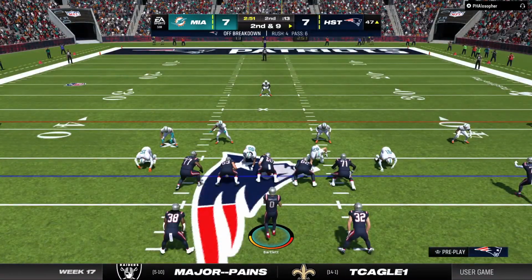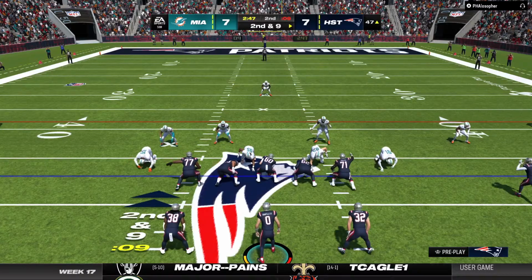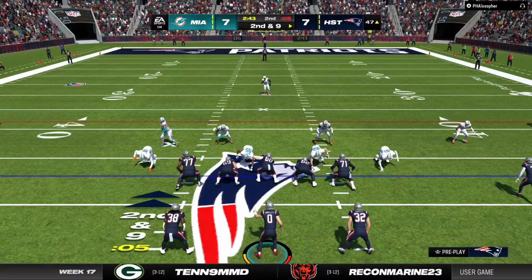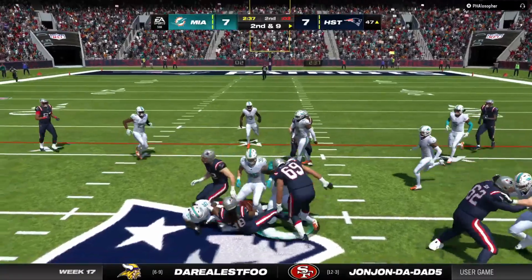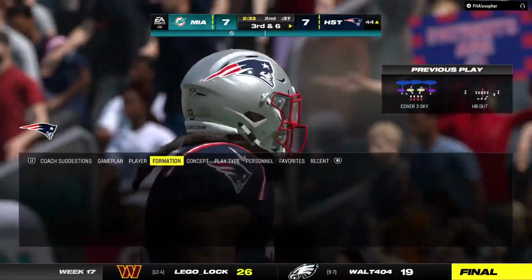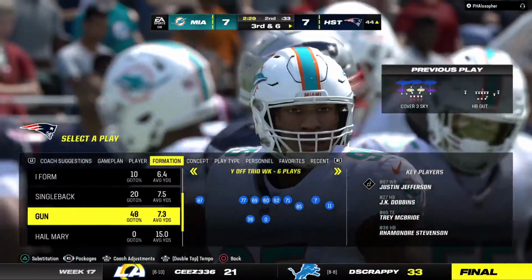They work now on 2nd and 9. Out of the gun, they give it to Stevenson. And just a short gain that time as they're able to get him down. Only gets 3 yards there on the heels of the 1-yard pickup. Sets up 3rd and 6.